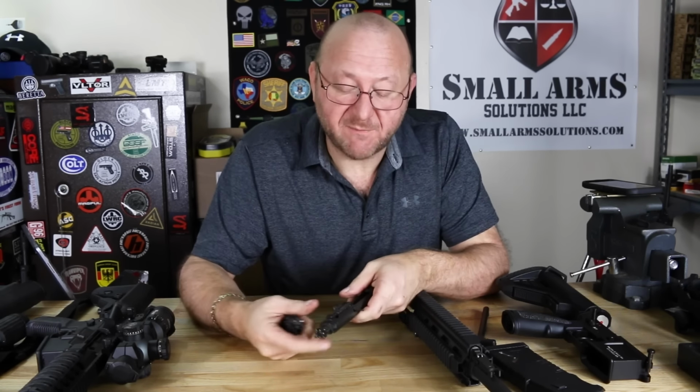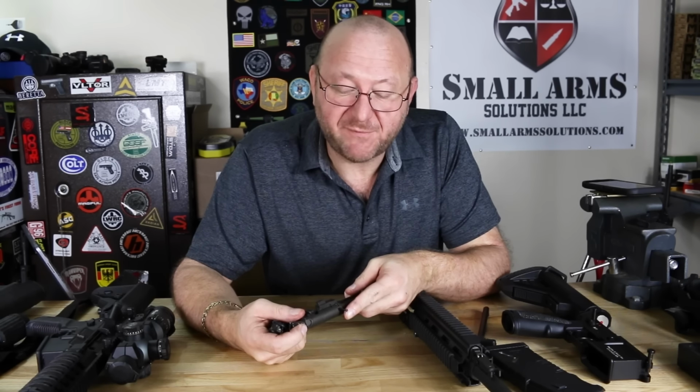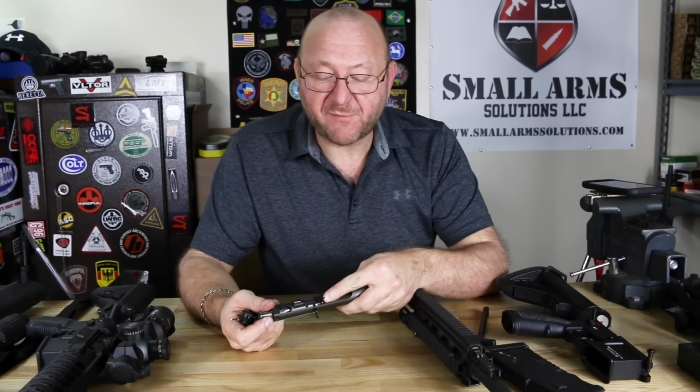So for disassembly, we have another really awesome feature on here. This is something that I've been telling many manufacturers about for years. A captive firing pin retaining pin. Awesome idea. So now we have to lift upward on the firing pin safety.